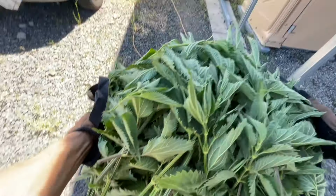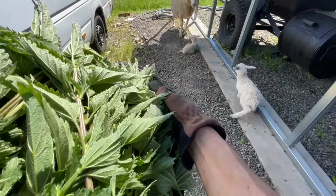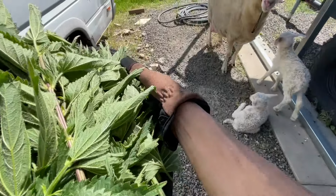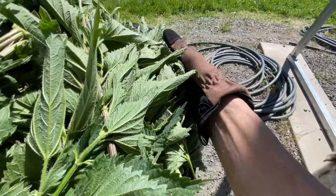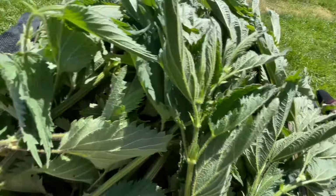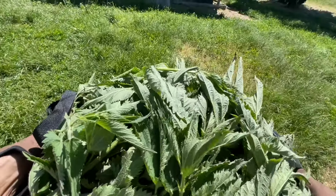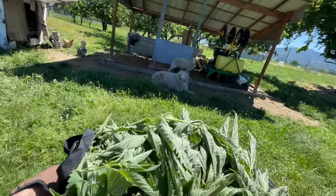Got a bunch of nettles. Dehydrating them in my hanging dehydrator here. Thank you to my neighbor, Ben and Chisa. They're awesome. They have a big garden and they're always sharing sheep milk and veggies. Good sheep. Yeah.